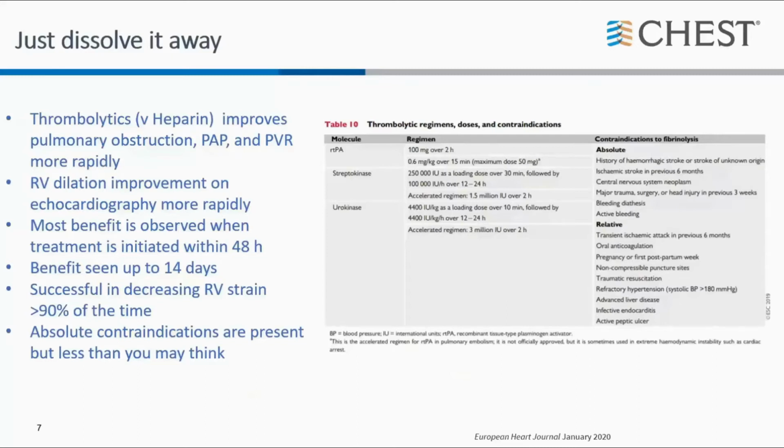And what we find is that RV dilation improves very rapidly, that we get most benefit for patients who have had an acute PE and had symptoms less than 48 hours, but we can have symptoms up to 14 days and see this acute benefit, and that we see very high improvements in RV strain, over 90% success with this. And while we did speak about some contraindications, they're really not as many as we would think. Hemorrhagic stroke, of course, is one, and recent ischemic stroke. But other than major trauma and active bleeding, there's not that many more absolute contraindications to fibrinolytics.